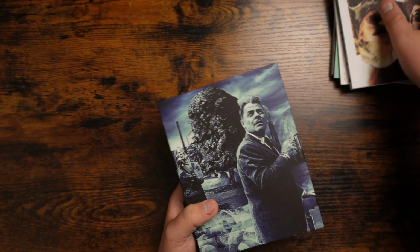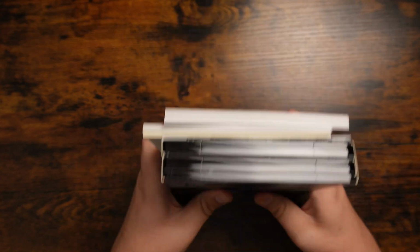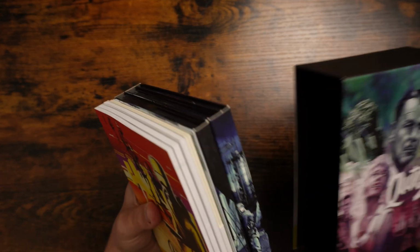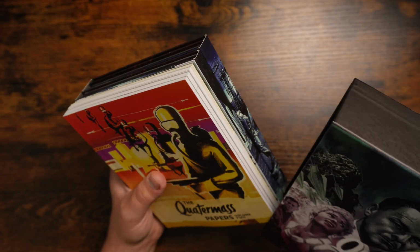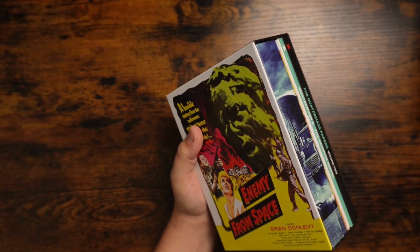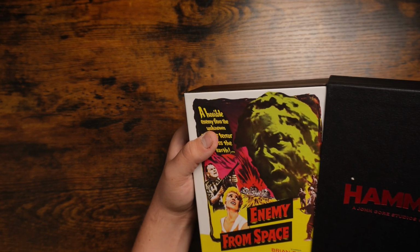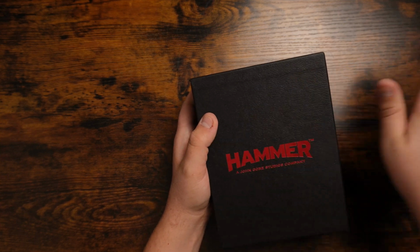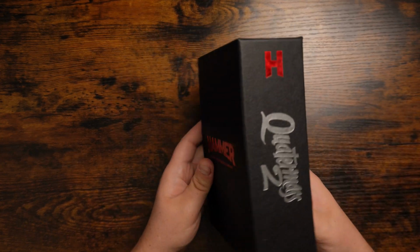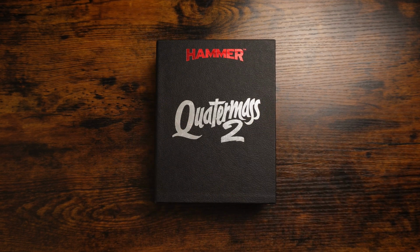And there it is, guys. There is everything that you are getting. I mean, look at that. So much stuff. Awesome. There is everything that you are getting in this release from Hammer Films of Quatermass 2. Now, I believe we are only getting either 1 or 2 more of these big release sets that they did say they were doing. So I'm really excited to see what their last one is. I really hope they continue these even after they finish off the slate of titles that they plan on doing right now, because these are incredible. But anyways, there you go. There is everything you were getting in the Hammer Films release of Quatermass 2.